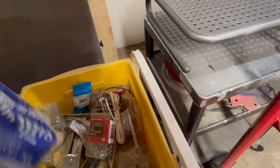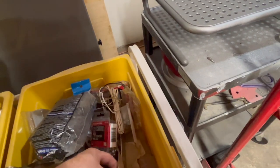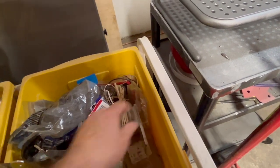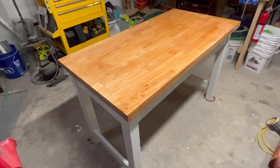I have some L brackets. I want to add 2 more L brackets to the mix. I know I bought L brackets. What are these? Thought I saw some. So I've got to find my L brackets and then we're going to have us a nice little table.